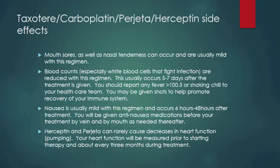Mouth sores, as well as nasal tenderness, can occur and are usually mild with this regimen. Blood counts, especially white blood cells that help you fight infection, are reduced with this regimen. This usually occurs 5 to 7 days after treatment is given. You should report any fever greater than 100.5 or a shaking chill to your healthcare team. You may be given shots to help promote recovery of your immune system.